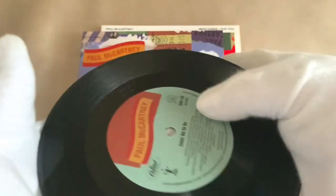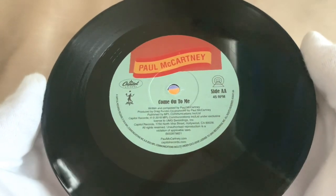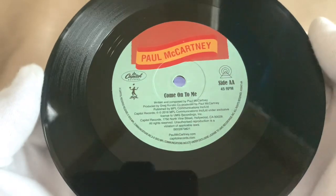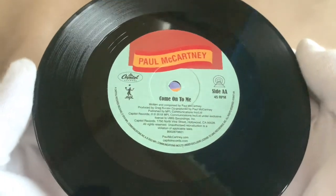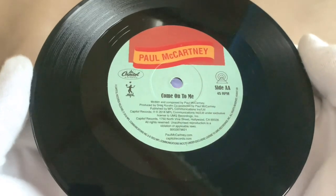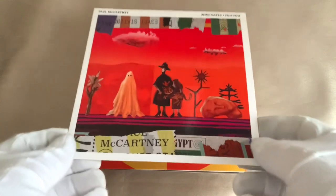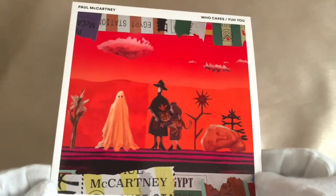So on the B-side then, my favourite song of the two, Come On To Me, once again produced by Greg Kurstin and co-produced by Paul. MPL Communications and the Capitol address in Hollywood, California, Vine Street. Great single this one. So another previously unissued song on 7-inch vinyl then, of course we got Who Cares and For You. Great looking picture sleeve this one, really nice.